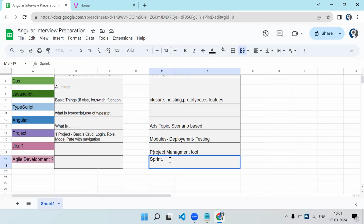A sprint is a certain duration where we take some tickets, and on those tickets we are going to work. Then sprint review. Once the sprint ends, the whole team gets together and does a review: how did the sprint go, what are the things we achieved, what went well, what didn't go well, just a normal thing. Then scrum call. Scrum call means the daily meetings we have.